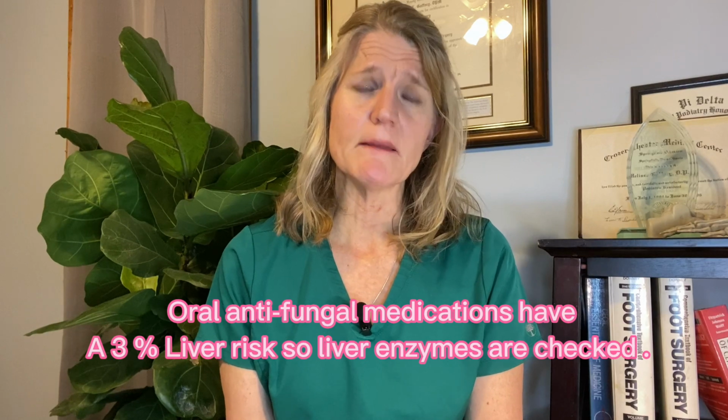I usually have my patients have a baseline and then check them in a month. If I notice any elevation in the liver enzymes, we stop the medication, and it usually reverts back to normal, but there is a 3% chance of elevation of liver enzymes, and a rare chance of liver failure with these medicines. So they do come with risk. That's why you have to work with your doctor and make sure it's safe for you to take. There's drug interactions as well. So you got to make sure it's safe. And like I said, work with your doctor.